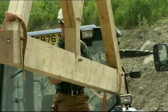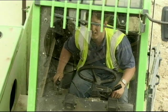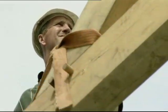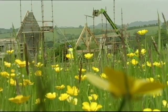You have a lot of passion about what you're doing, you have a lot of enjoyment when it turns out right, you have a lot of anger sometimes when it doesn't turn out right and you have to start again, but that happens all the time. But when the finished product is what you want, you enjoy it.